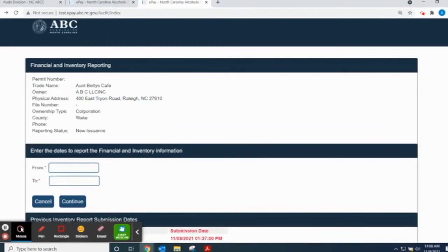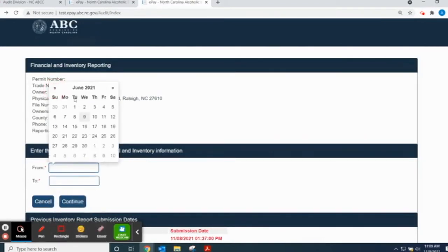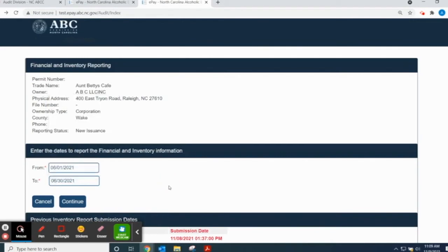So once we've logged into our financial and inventory reporting page, we just need to key in the dates. If you recall, we're going to be looking at the month of June 2021. So we would key in June 1st, and using the calendar, we could go to June 30th. This final date is always going to be the last day of a month. If you're quarterly, it's going to be the last day of the quarter. Maybe that's March 31st, maybe that's June 30th, maybe that's September 30th or December 31st. If you're annual, it's always going to be December 31st, 2021.